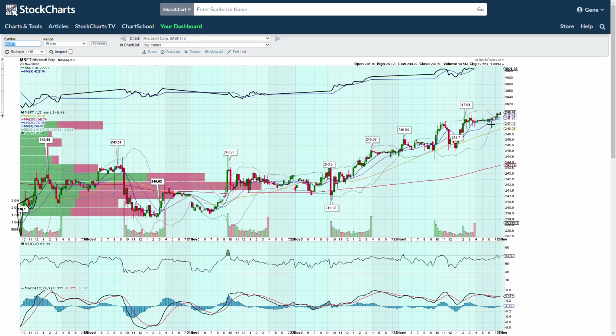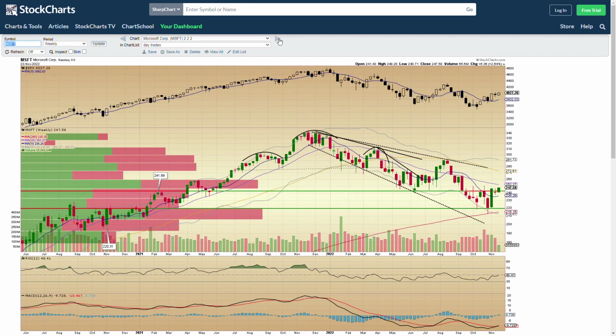Microsoft, you can see Microsoft pushing into the end of the day, closing strong, and after hours, closing strong, then pushing up above the closing numbers after hours. Just a sign of strength.